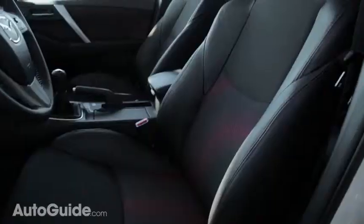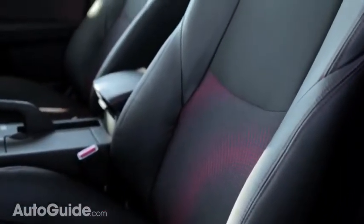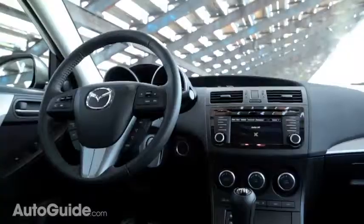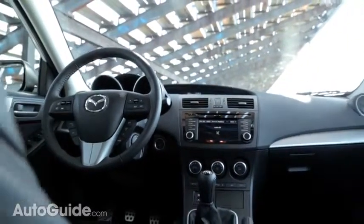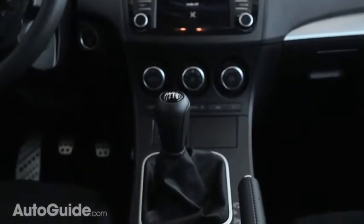So I'm sitting here in my angry little friend, the MazdaSpeed3, and although the seats don't look as cool as the Focus seats, I do actually find them more comfortable for my generous American proportions. As far as from the driver's seat goes, I do really like the way Mazda's laid out this car. The pedals are spaced perfectly for heel and toe downshifts, and the steering wheel's a nice size. The shift knob falls to hand perfectly. It just feels like a driver's car.